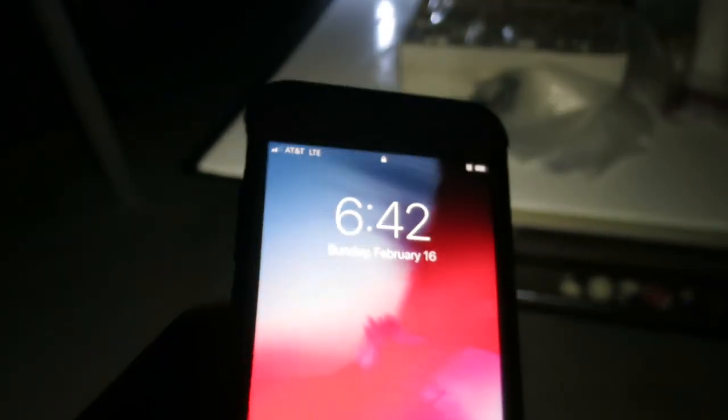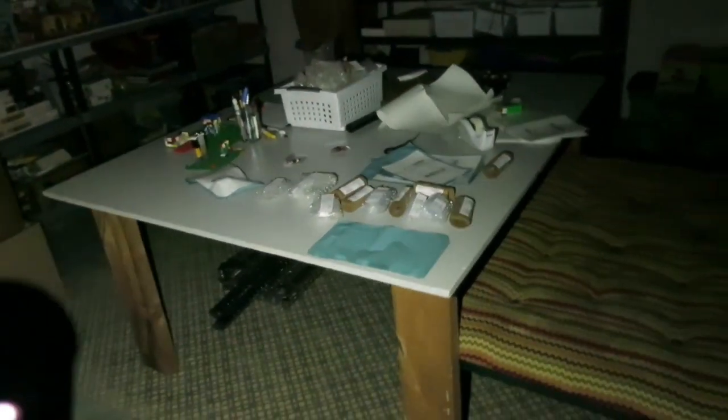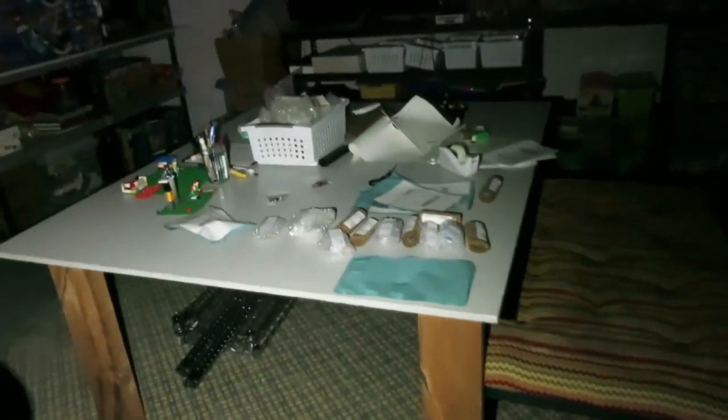So it is now 6:42 on Sunday, and we have lost power. We were in the middle of packaging everything up. There's all the eBay stuff, and here's what we have left to pull over here. So I'm going to attempt to keep going. We will see.